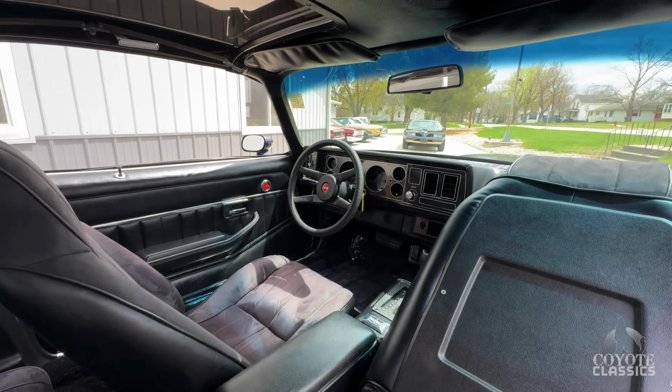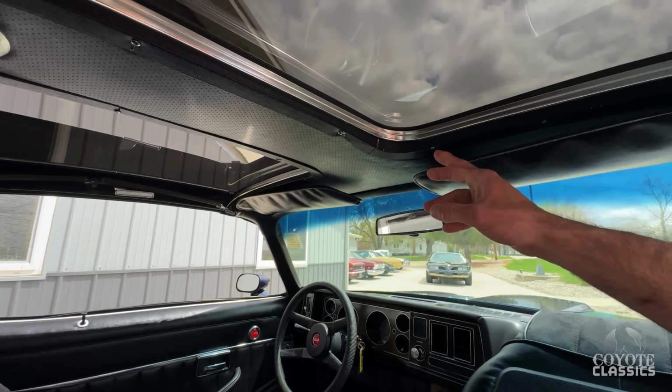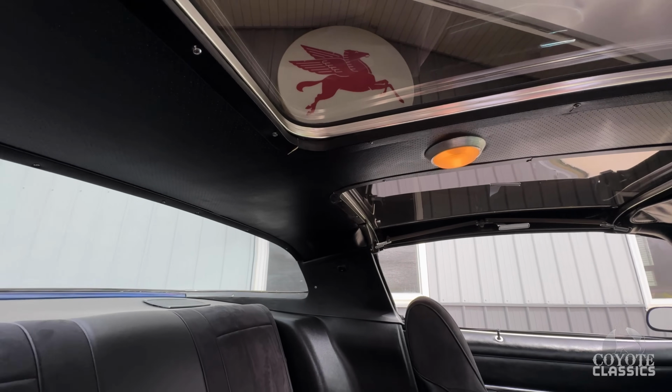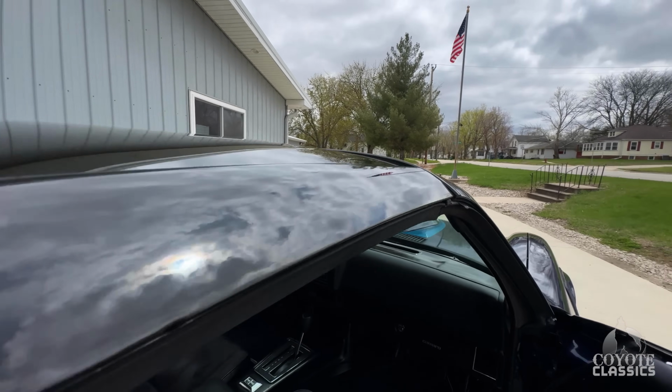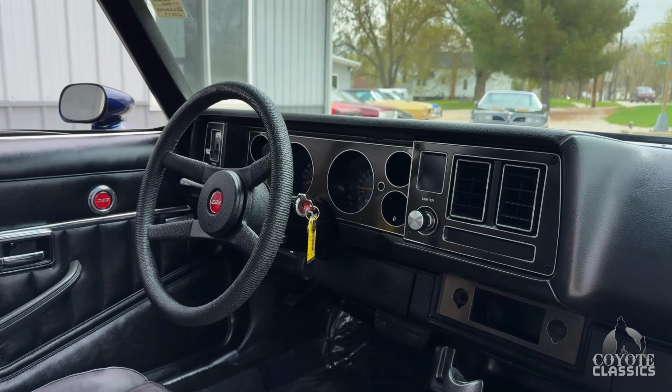As far as the headliner goes, the headliner's still awesome. I noticed this coming home. It's just got this little plastic piece with a couple little cracks in it there. Visors are in good shape. Dome light works excellent. Dash, I'll check that out quick. Dash is beautiful on it. Steering wheel's in great shape.